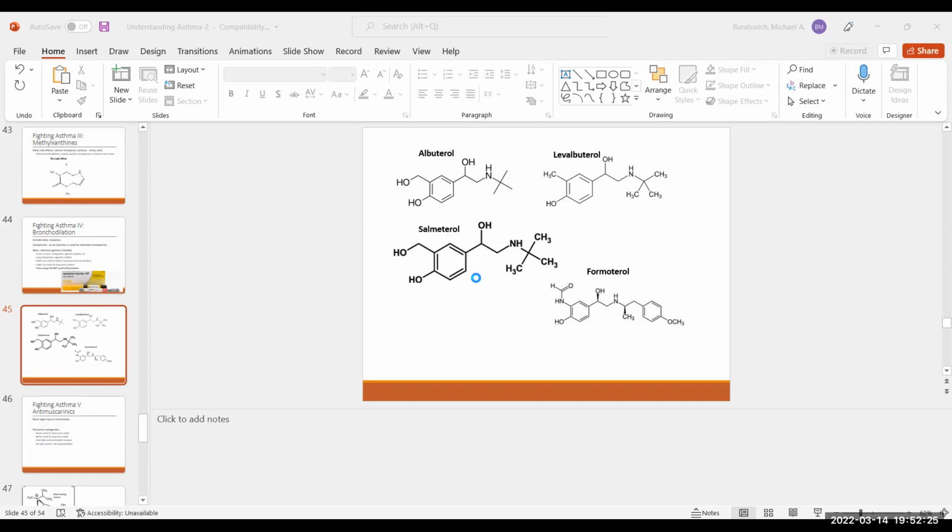Both mepolizumab and benralizumab come in injection pens. They're given subcutaneously. A month supply of benralizumab is $5,000. A month supply of mepolizumab is $3,000. Not cheap.